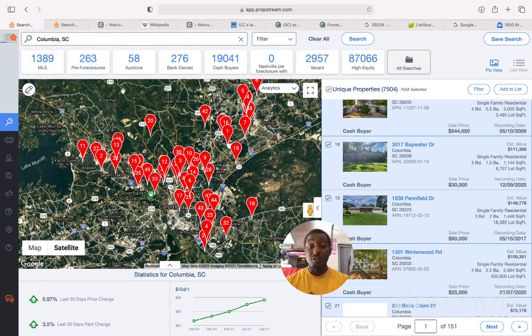Look, the eviction moratorium is up, so there's going to be a lot of moving parts going on right now. So you want to make sure that you're positioning yourself to capitalize on whatever it is that's coming down range. And the best way to do that is to start now. Don't wait. Don't wait till tomorrow. Don't wait till next week. As soon as you see this video, I want you to go ahead and just start doing it.